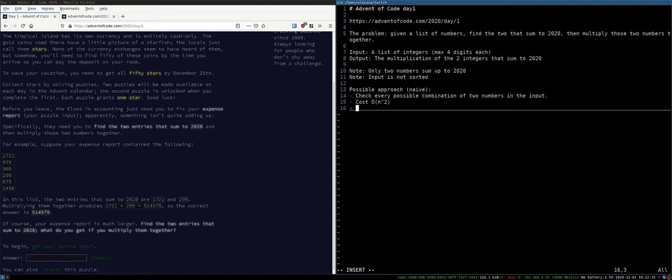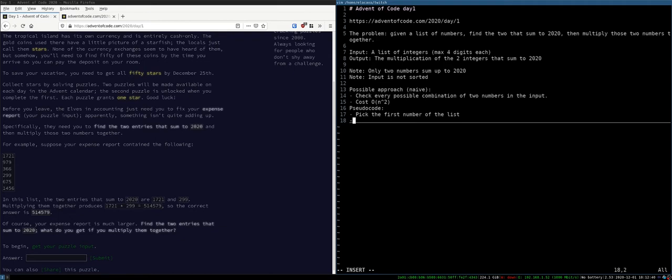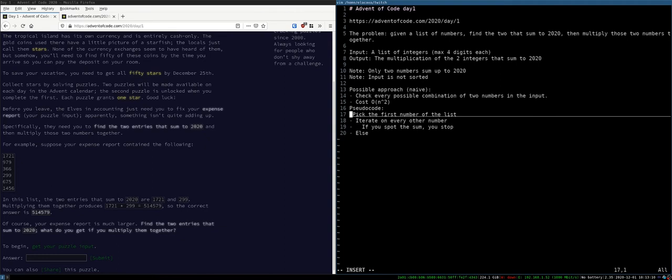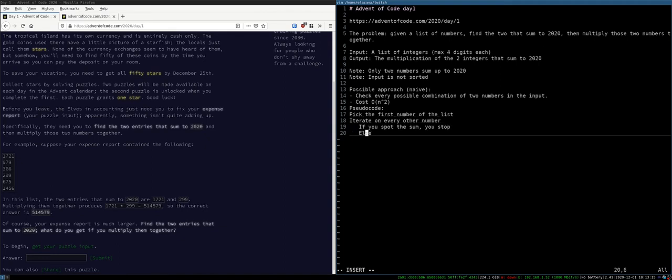Well, I should explain how you would solve it this way first. The way you do it is you pick the first number in the list, and you iterate on every other number. If you spot the sum, you stop. If not, else.